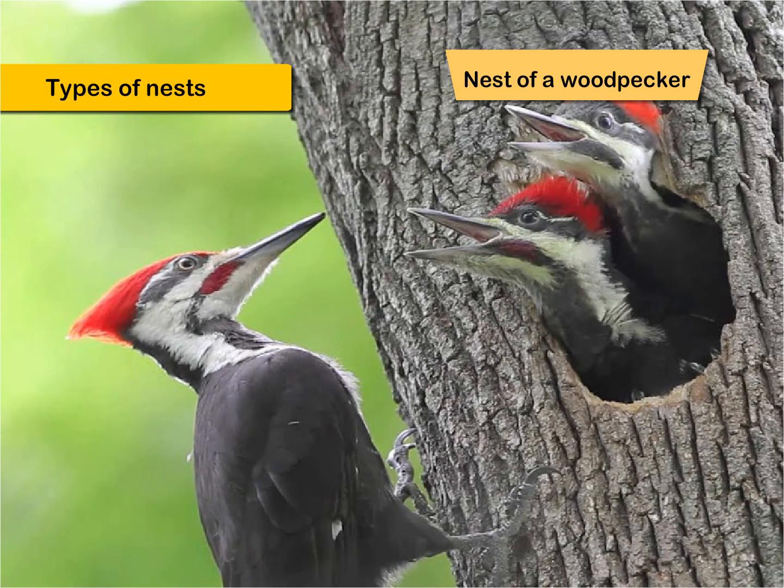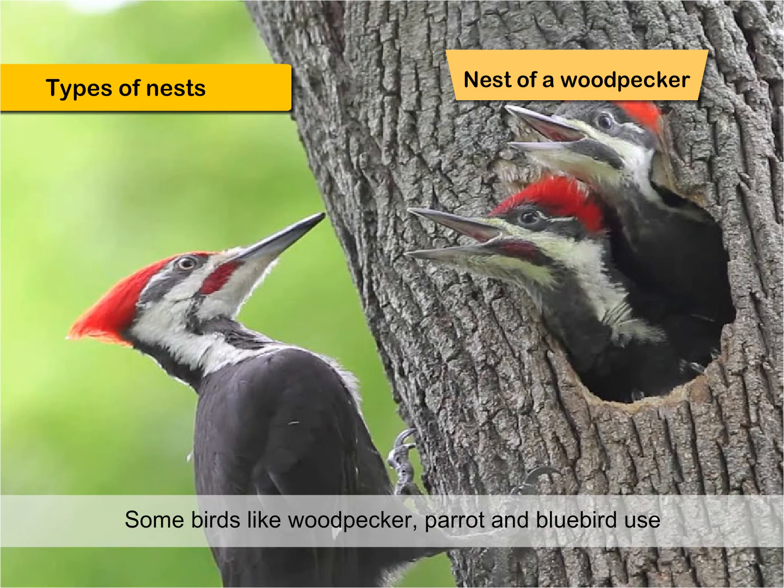Nest of a woodpecker. Some birds like woodpecker, parrot, and bluebird use their beaks to make a nest that looks like a cavity. The nest is lined with chips of wood to make it more comfortable. They dig rectangular holes in tree trunks to find ants.